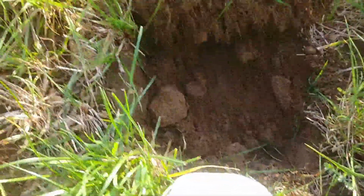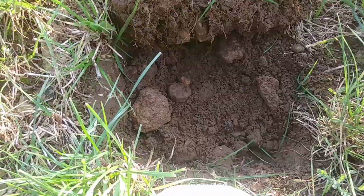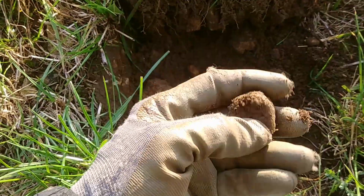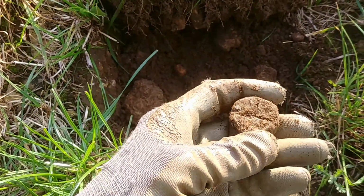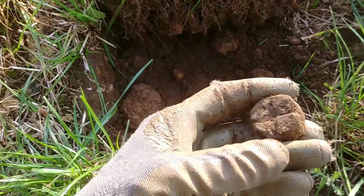Right, we've got another signal down here, a couple of inches. Bit jumpy again. High teens, 17, 18, 19 thereabouts. It's lead. Now then. Quite a big chunky piece of lead as well, actually.